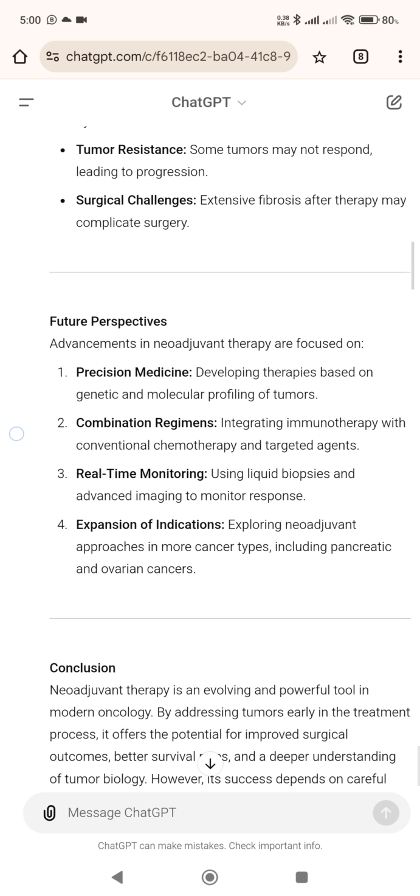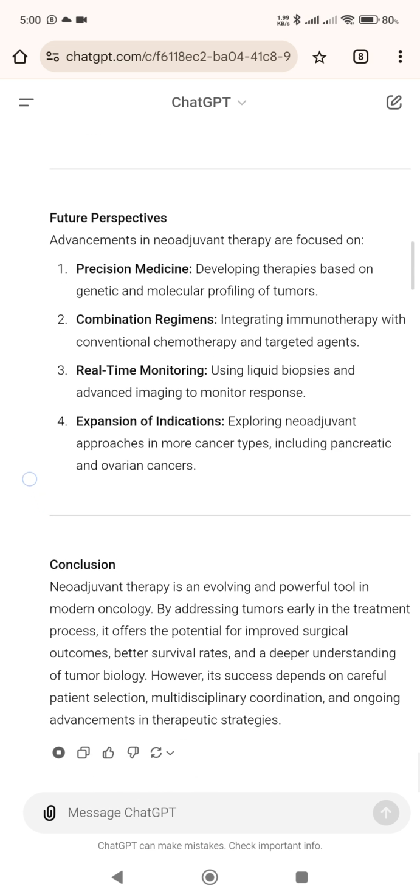Future perspectives. Advancements in neoadjuvant therapy are focused on 1. Precision medicine, developing therapies based on genetic and molecular profiling of tumors. 2. Combination regimens, integrating immunotherapy with conventional chemotherapy and targeted agents. 3. Real-time monitoring, using liquid biopsies and advanced imaging to monitor response. 4. Expansion of indications, exploring neoadjuvant approaches in more cancer types, including pancreatic and ovarian cancers.